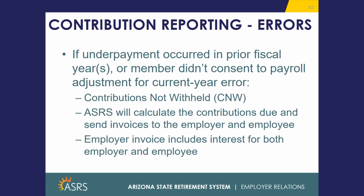Then our staff will calculate that and send an invoice to the employer, and once the employer pays their portion, we'll send a bill to the employee. The employer has to pay their contributions, the employer interest, and the employee interest, where the employee or member would only pay their contributions.